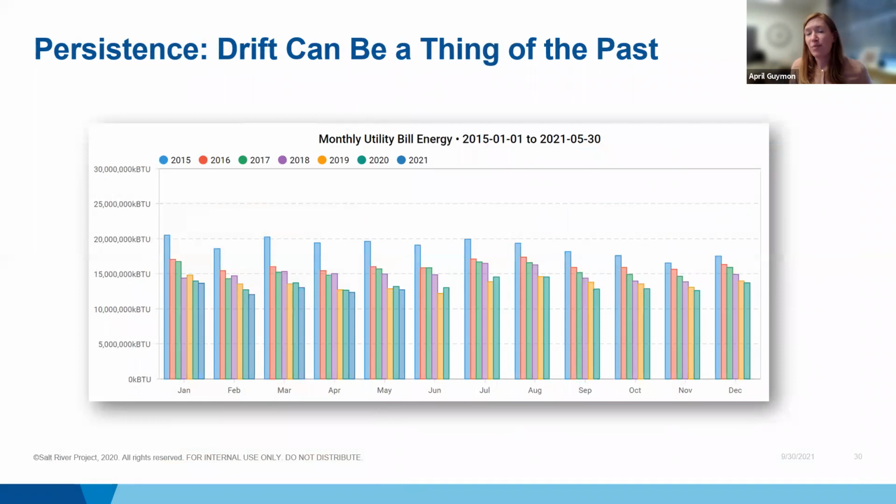Okay, so persistence of your retro commissioning project savings and long-term savings really can be realized through these tools, and drift really can become a thing of the past. This is a real building in Arizona that had a really successful recommissioning project. You can see in 2015, they used the tools during the recommissioning project, and then they continued to establish a really robust monitoring-based commissioning program.